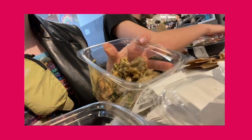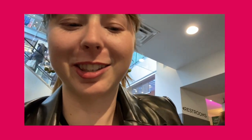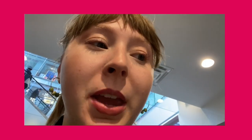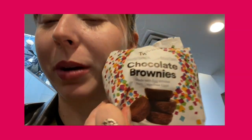So this is my first time at Whole Foods with Annika. What I got here, I got some mushrooms and this thing, which is beef with olive oil, salt, and black pepper. And I also got this strawberry vanilla thing. That's the same one. And these, which we have back home, but I really love them.